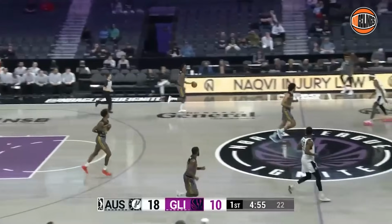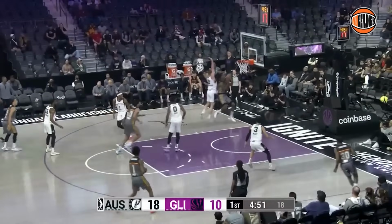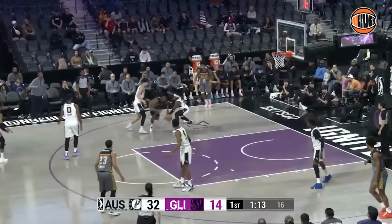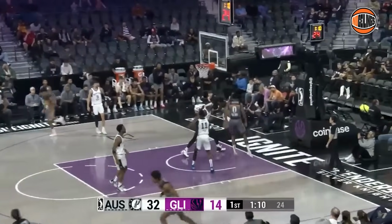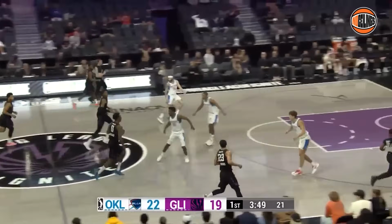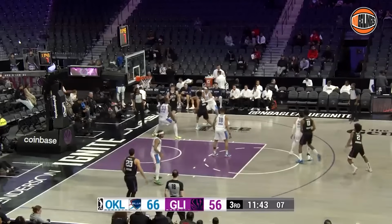Holland just rises. You see this Austin team, everything is attacking the rim. They've got to be met with more physicality. Holland, we bet up to 2 off the mark. Ignite forcing them into a tough shot. Here's Holland getting downhill. Holland pass deflected.